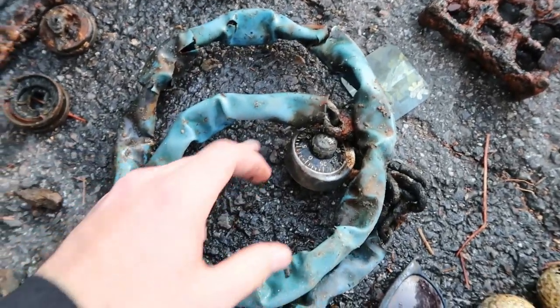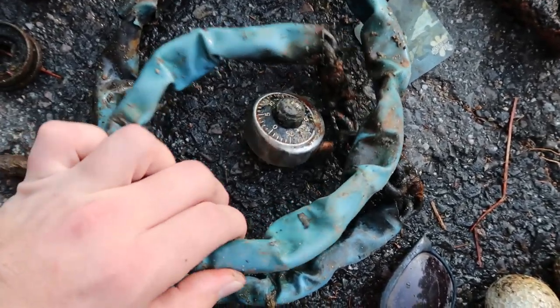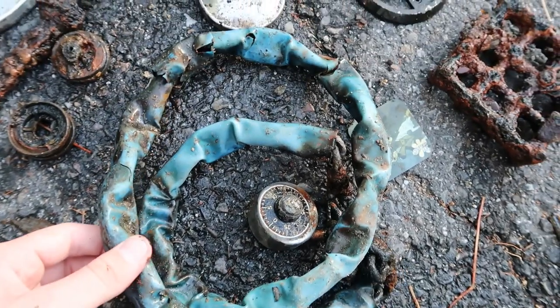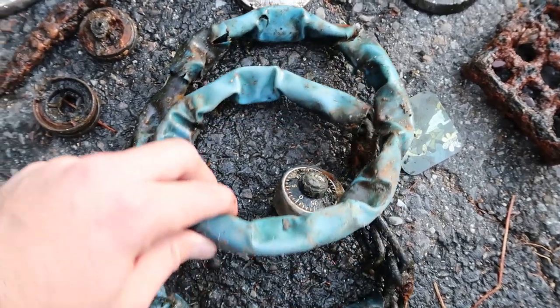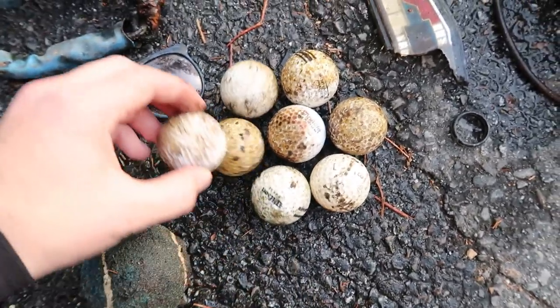And then we have this lock. It looks like a bike lock. It's really old. It's really rusty. Can't even move that. That's a cool thing to find. And then we will go down to the golf balls.